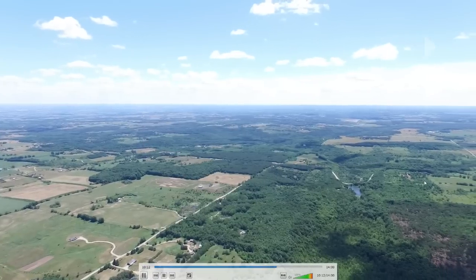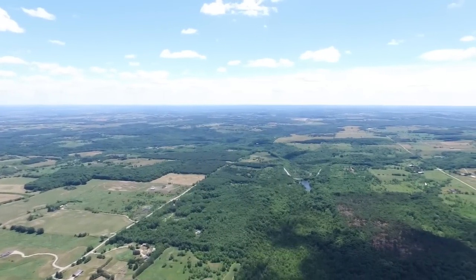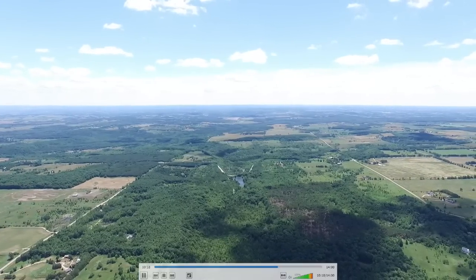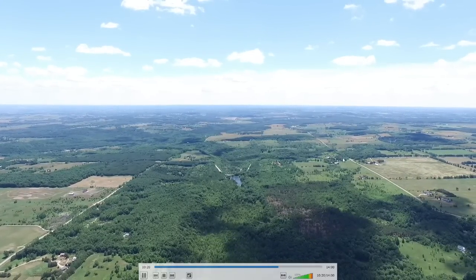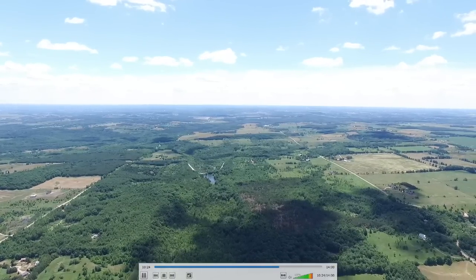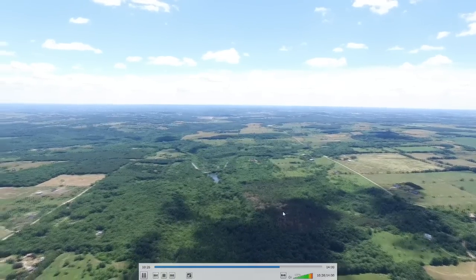Doesn't look like much there, but it's actually quite extravagant. Such a deep valley, though. It's either that or they just wouldn't put a road through. You'd have to go down one more, and this road doesn't actually go through here either, so you're kind of screwed either way.